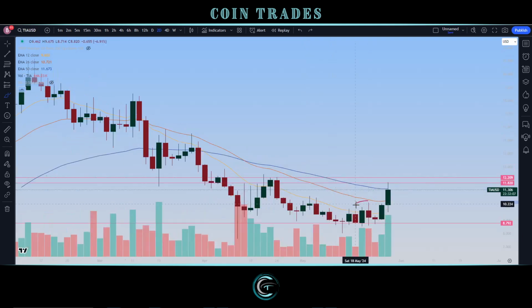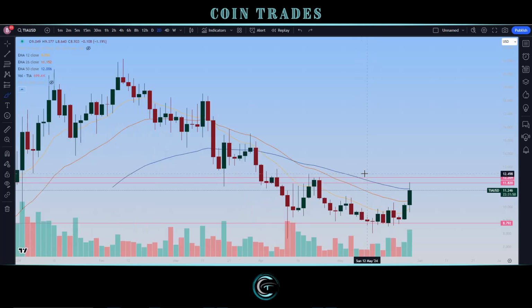But like you can see, we have been finding resistance in between the 12 and 26. So the fact that now we are well above this 26, looking to actually hold a close in between the 26 and 50, even if we can't actually see a close on top of 50, still would be an extremely good sign since we haven't had that since the all-time high and the trend high here for Celestia TIA.